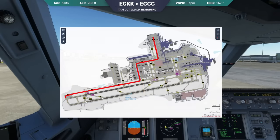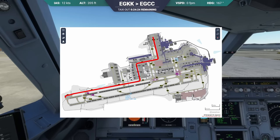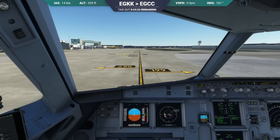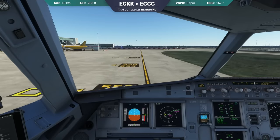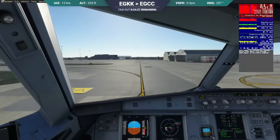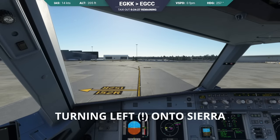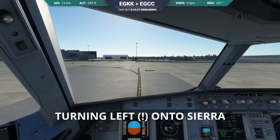So again, 08 right, Juliet 4 via Quebec Alpha, which is what we're on now. Then right onto Lima, rather than left, which is where I would normally go if left to myself. So that's an interesting one to think about. So now we go left onto Sierra.